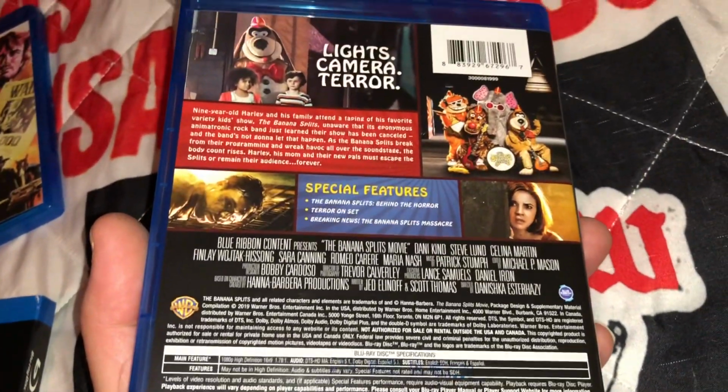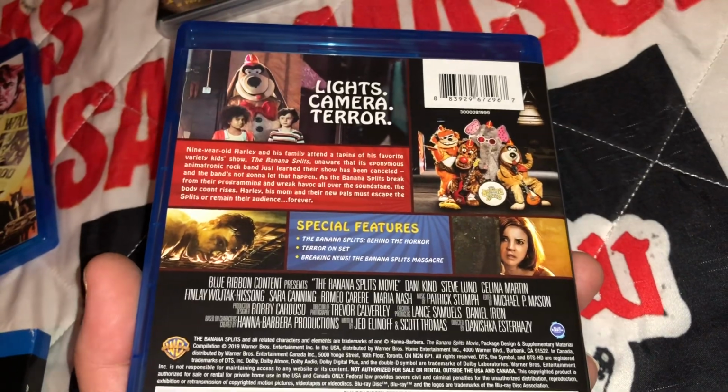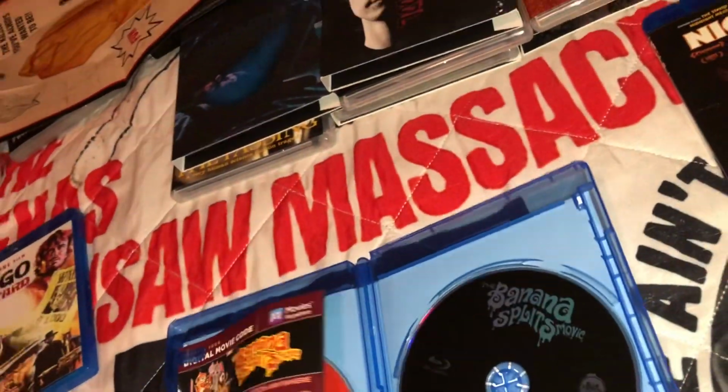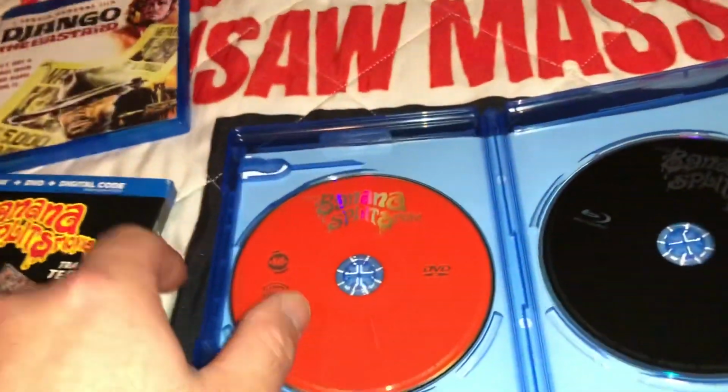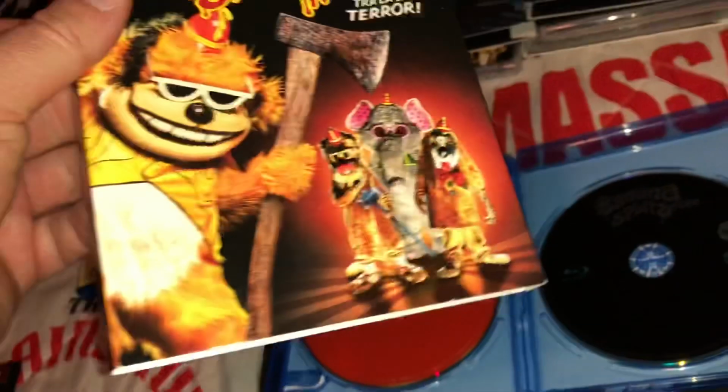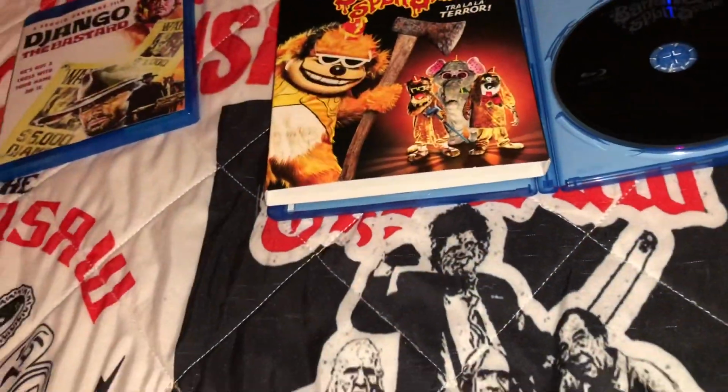But I'm not expecting much from this, but I wanted to get it just for the cheese factor. And being a fan of the original show, I wanted to pick this up. So here is the Banana Splits movie Blu-ray, and here is the Banana Splits movie DVD. Also, it comes with the slipcover, so how can you not grab that? I had no idea it came with the slipcover.